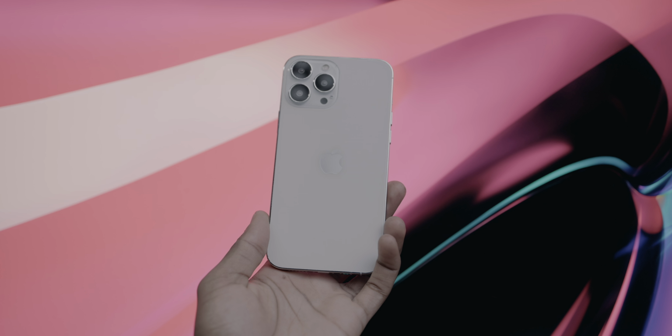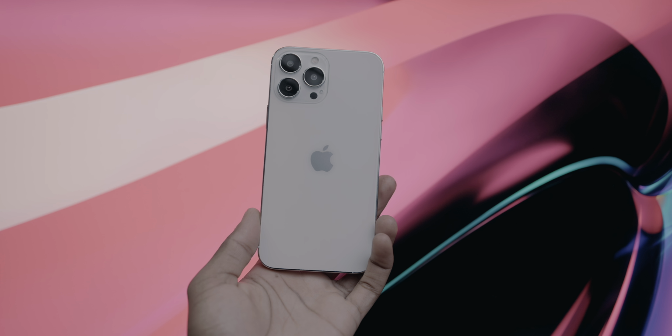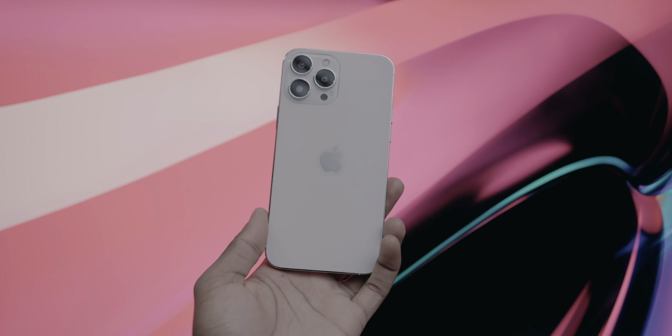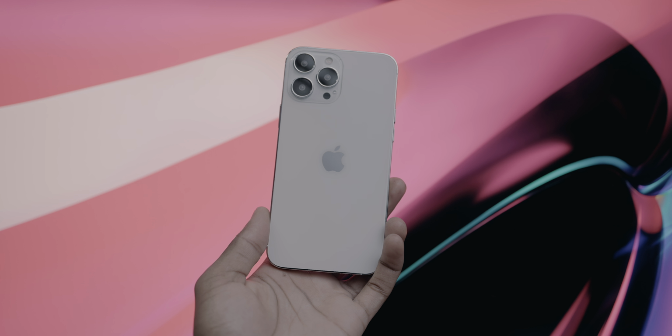But one thing we do know for sure is that there's going to be 4 models again this time around: an iPhone 13 mini, an iPhone 13, an iPhone 13 Pro, and then an iPhone 13 Pro Max, which is definitely a handful of a name. And as far as we can tell, prices will more or less be the same as last year, so don't expect a more expensive or really a cheaper iPhone this time around.